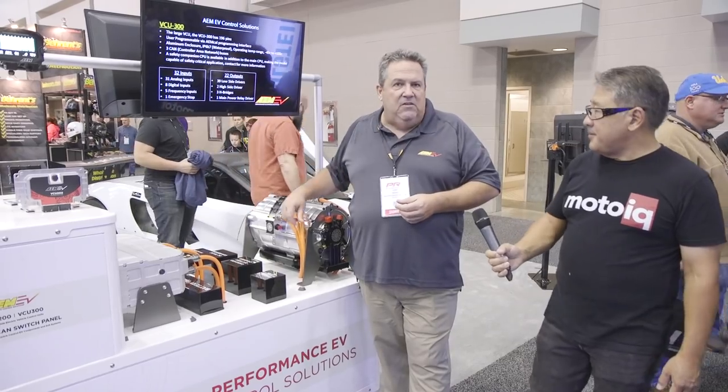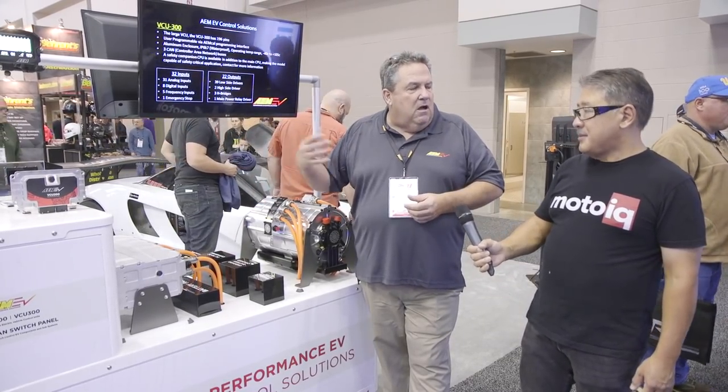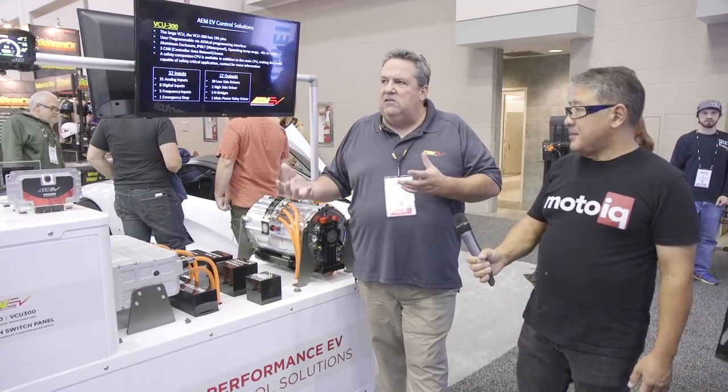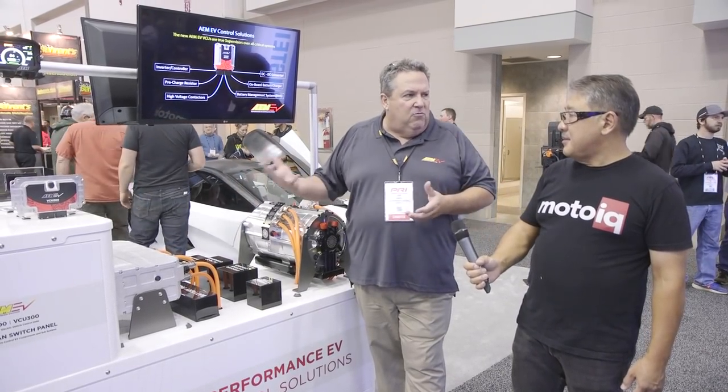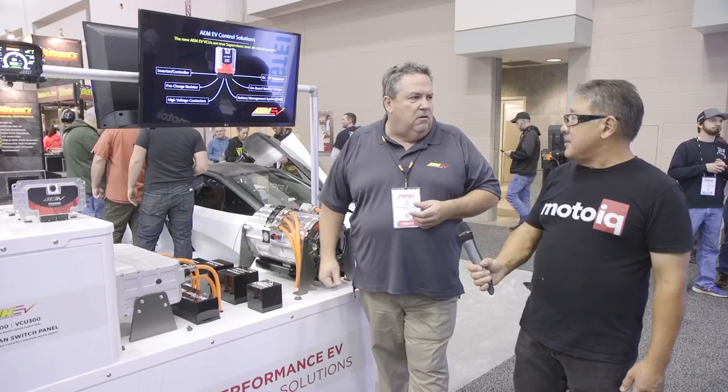Another feature that's in the VCU that's kind of a core item that a lot of these race cars or the garage-built cars don't have. But they really should have, because you don't want somebody to get hurt.